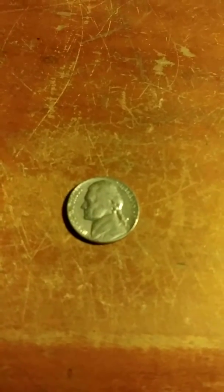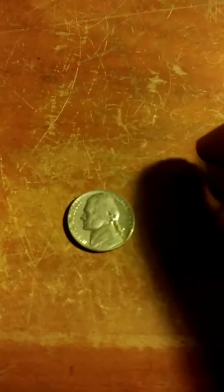Okay guys, still on roll 13, and we have another find. It's a 1957. As soon as I get the date up here, you'll be able to see it. And the mint mark is a D. Not a bad find. Be back when I find more.